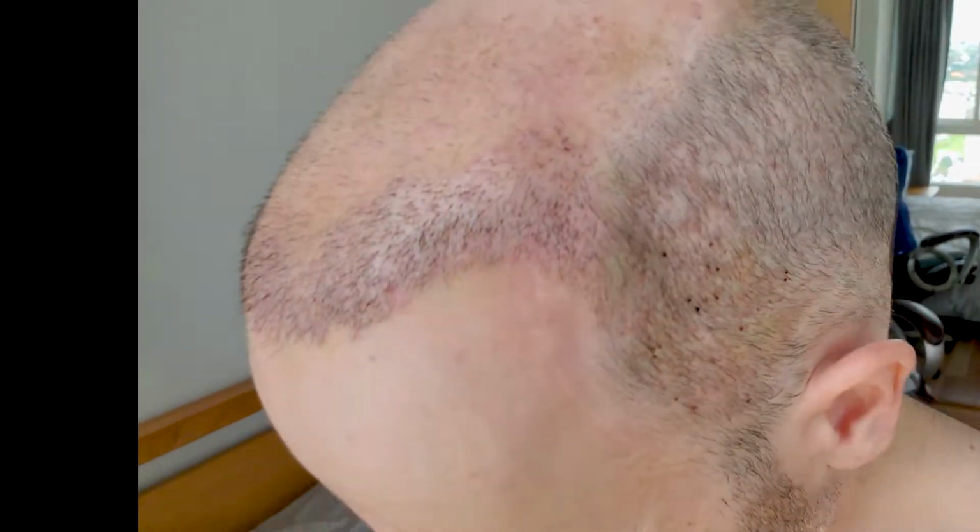Typically though, if you see all the grafts like this, if the doctor did a good job and you don't see any blood, if you just see the hair coming out, that's normal. But if a few days after your transplant you see some blood with the hair, that's typically a bad sign and that graft is probably not coming back. Just the back area.